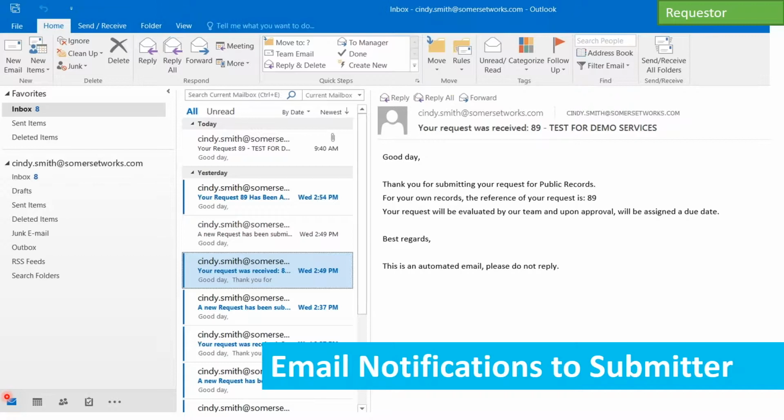That workflow can automatically send a notification to that submitter telling them that you've received the request, that you're going to review it, and that you're going to assign a due date. So it's automatic, no intervention on your part, that email gets sent.